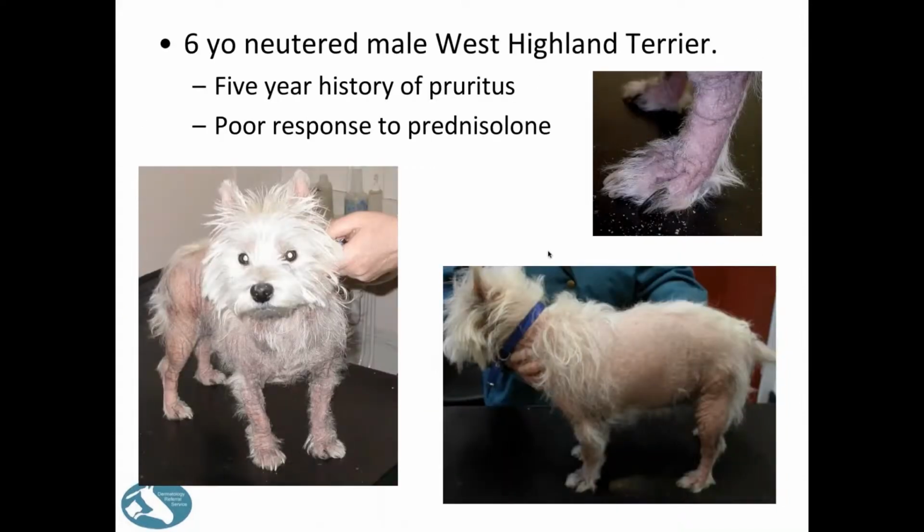So here's this dog that we were looking at before. His name was Robbie, and you've seen him quite a bit. So I just thought you might be interested to see what the outcome was with this guy. He's a 6-year-old neutered male Westie.